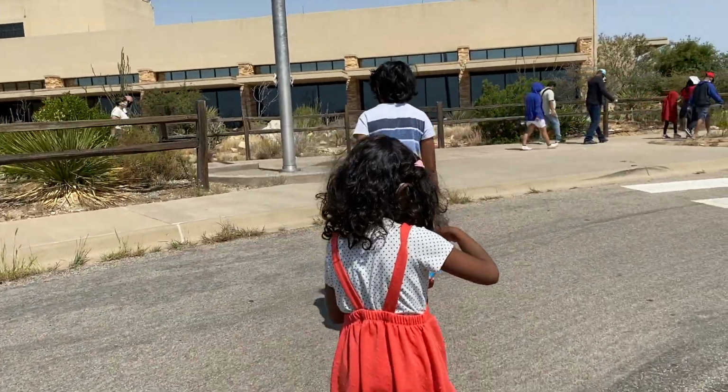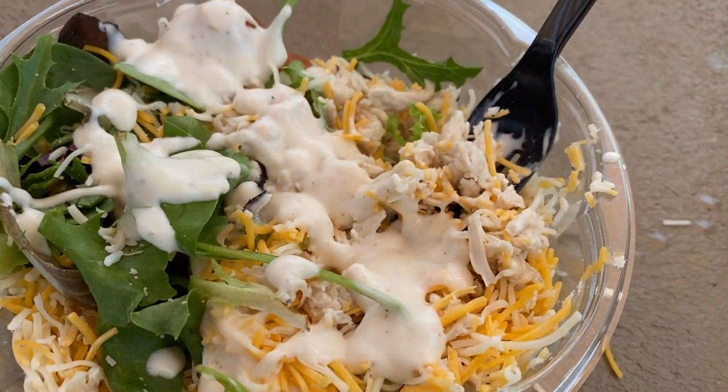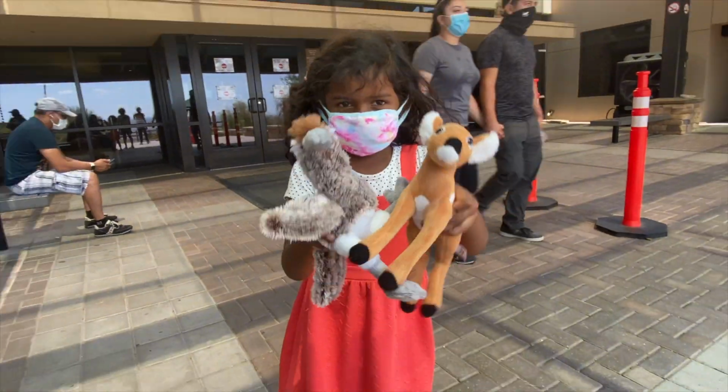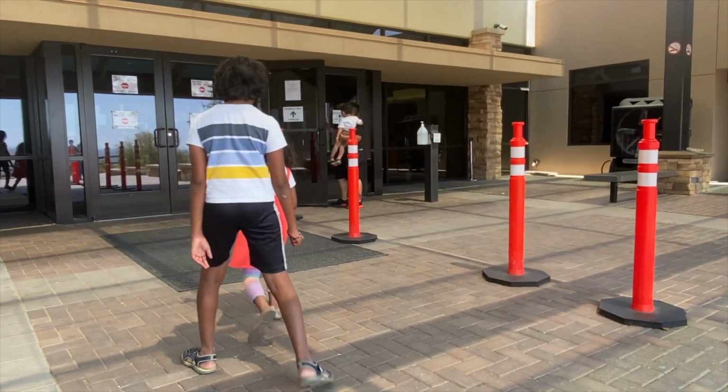We walked around that small trail, and now we're going to the gift shop to see what's over there. We got a small salad over there. They had a short menu because of Corona, and at the gift shop they had lots of toys. We got 3 magnets.